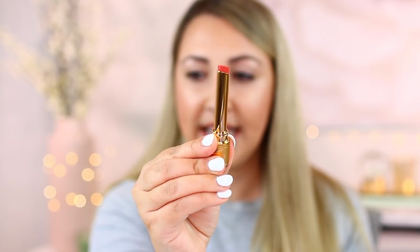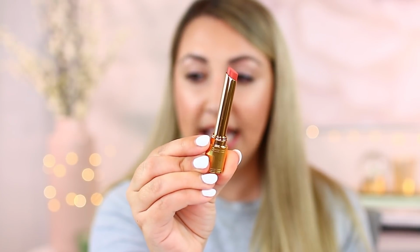Not gonna lie, I picked it up because it had Rachel in the name, which reminded me of Friends. The cap is really nice and vintagey, and Gucci comes up with a lot of vintagey packaging. So this is really beautiful. It's quite a bit skinnier than their other lipsticks that they have, and the opacity on these is quite a bit lighter. The pigmentation is not as strong.